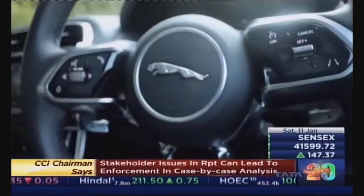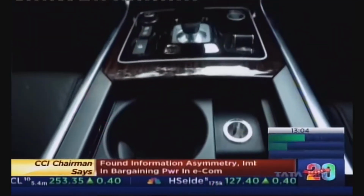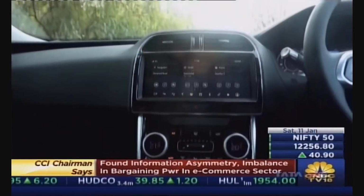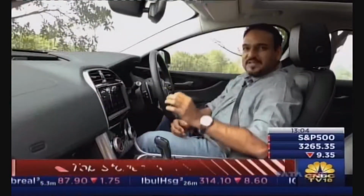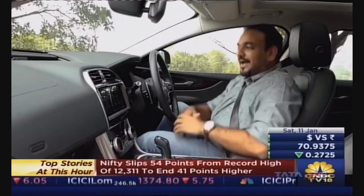But credit where it's due, the materials are now much better than what we saw previously on the XE. It is much better to touch and feel, much better put together. Everything is nicely put together. It still lacks that ultimate finish that you will get in some of the German cars, especially its rival right now, but then I like this cabin.